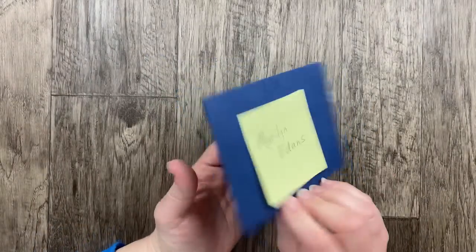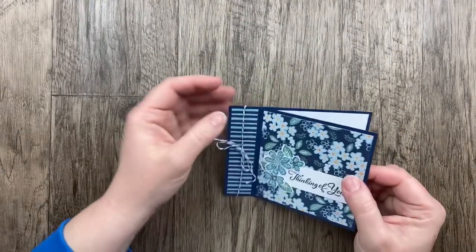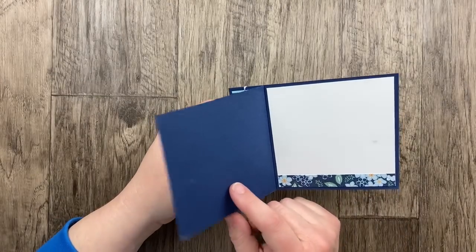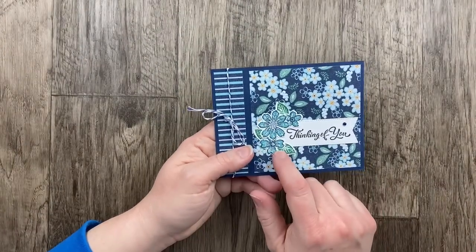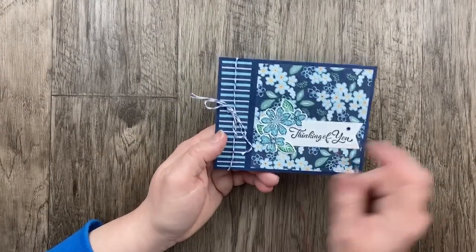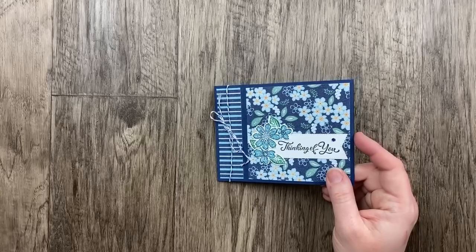Our next card is from Marilyn Eden, and she did a bookbinding card. So we've got the score line there. Sometimes you can leave some space open here in the binding to tuck a gift card or other little note or something like that. But here is that same Regency Park designer paper, the Petal Park stamp set with the coordinating punch. I think that carried over and is in the annual catalog. And then I love that blue and white twine there. So fun. I love, love, love.